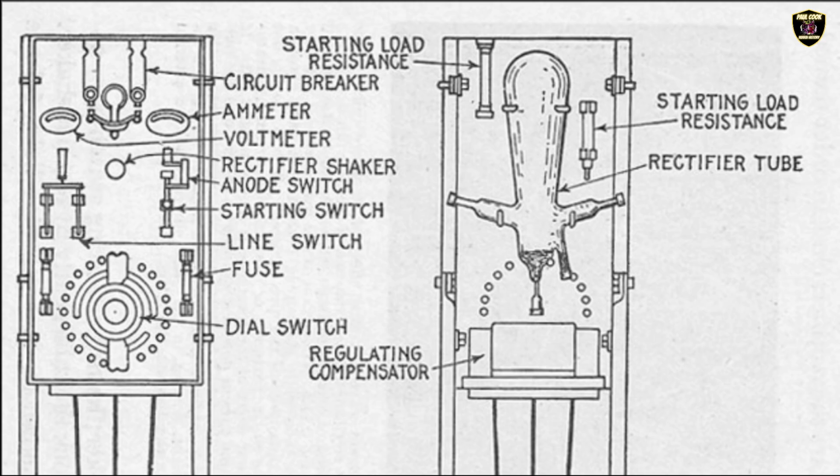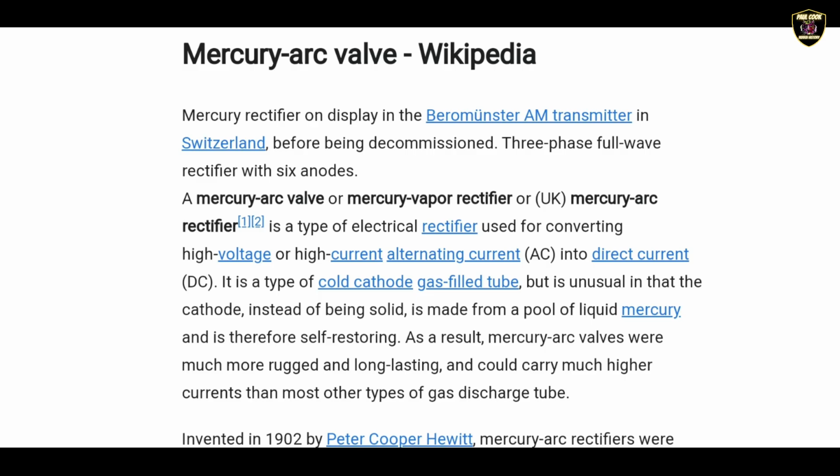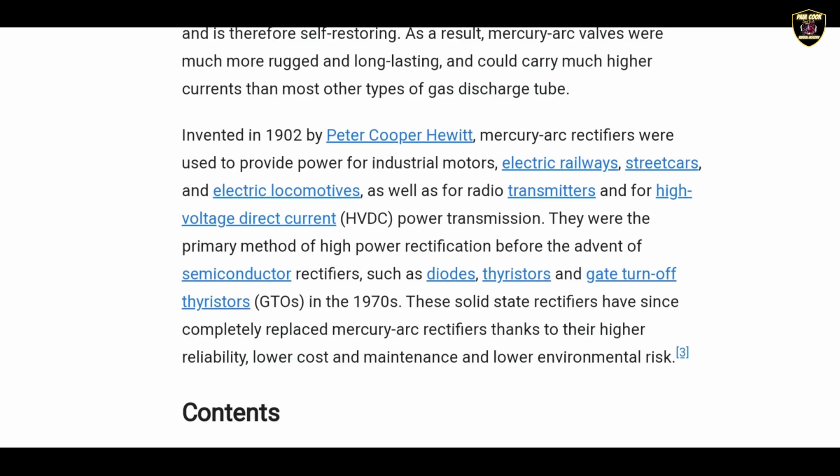It is a type of cold cathode gas-filled tube, but is unusual in that the cathode, instead of being solid, is made from a pool of liquid mercury and is therefore self-restoring. As a result, mercury arc valves were much more rugged and long-lasting and could carry much higher currents than most other types of gas discharge tubes. See, this is where it gets a bit dodgy.